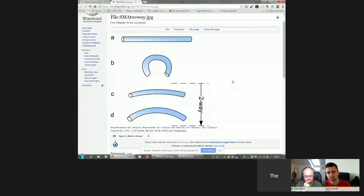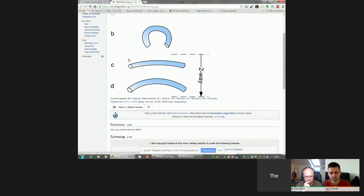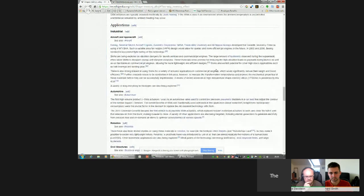Let me just see if I can show you the image that Wikipedia has about things like this. Let me just share this out. So this one is the two-way one that you were saying. There's the original, and then there's the bend, and then there's a different bend depending on what temperature it's at. If I go back, so apart from the glasses, what other examples of uses? Well, I think they're saying things like in the automotive industry, there's actuators and valves for pneumatics and stuff.